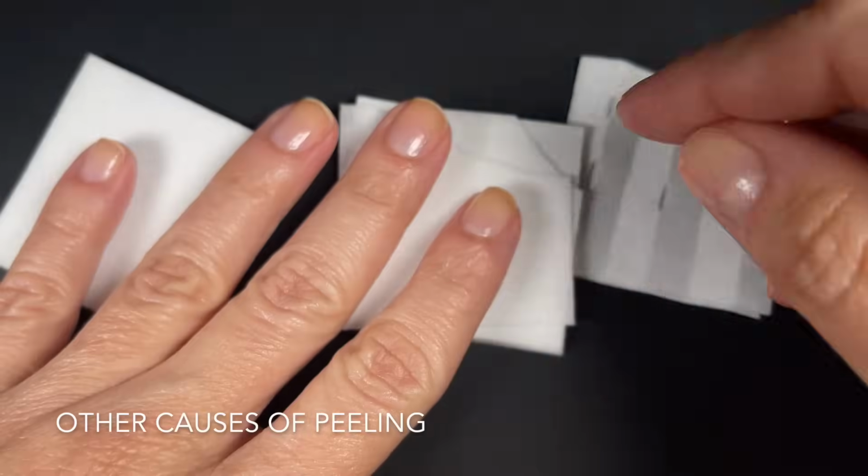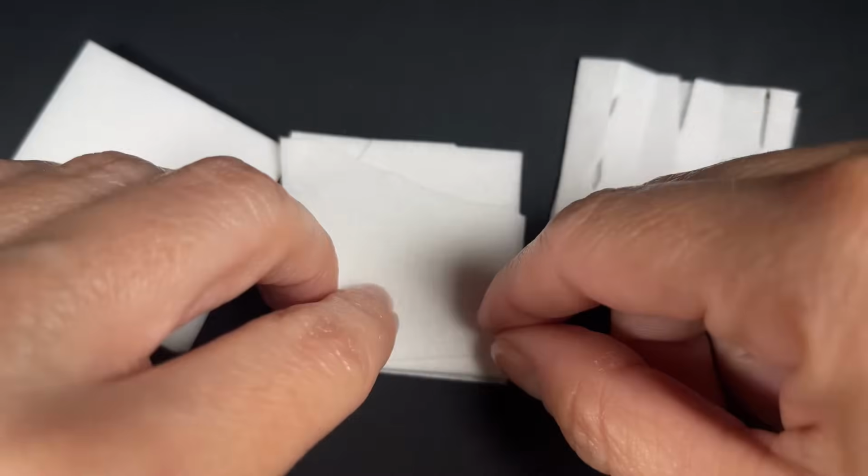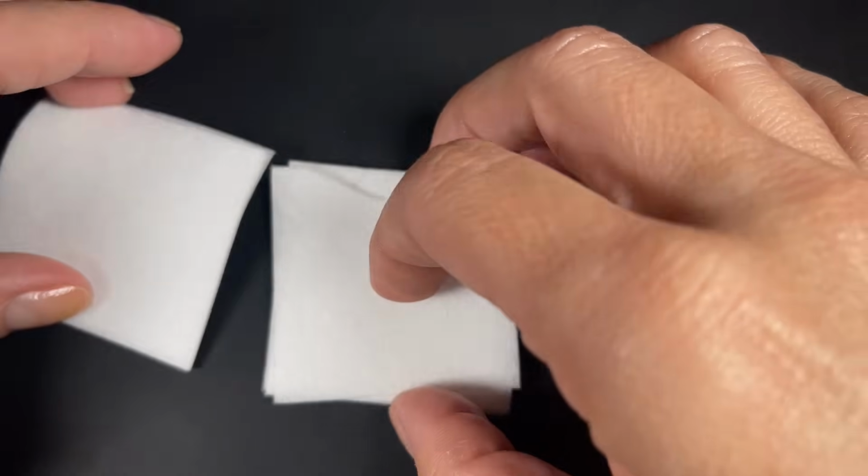So now I want to go over other things that can cause peeling that are more health related, and I'm going to cover them just for the sake of you being aware of them.